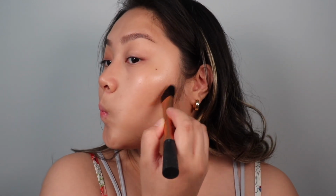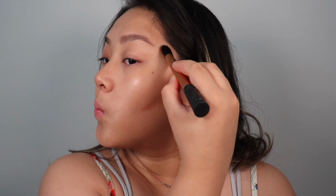Next I'm going to go in with the Say Sun Melt Bronzer. This is also a new product for me and so far I'm loving it. It is so blendable and it looks so natural on the skin. It really looks like I kind of just got, you know, tan on the beach kind of thing. So here I'm just putting it into the hollows of my cheek and kind of making a C mark right below the temple, and then I'm going to be buffing it into the top of my forehead, on the sides of my nose, and kind of giving that more defined look and kind of emphasize that button nose look.